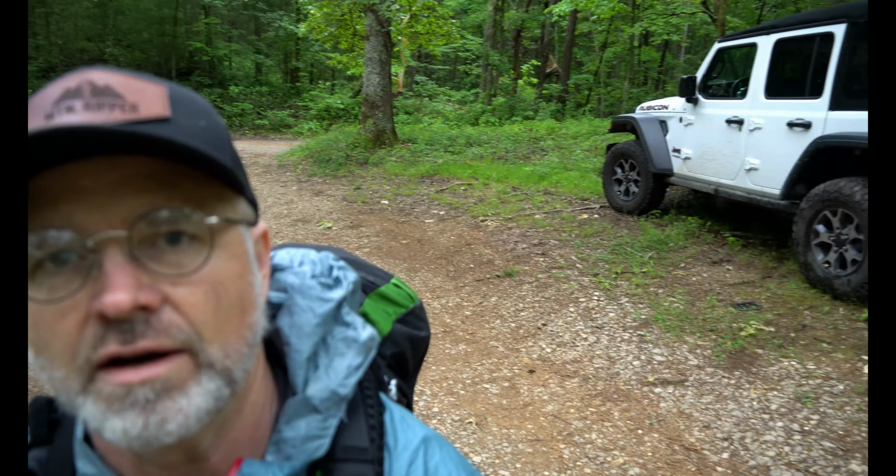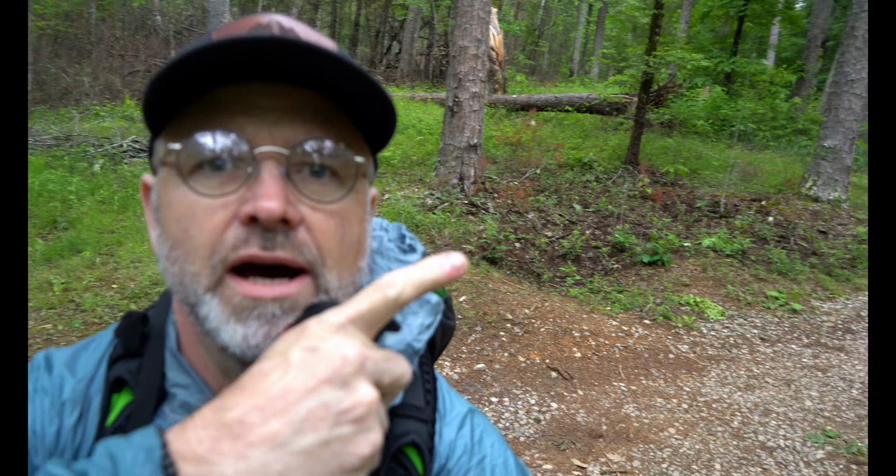Alright, here we are. We're gonna leave the Jeep parked right there. Hope it's still there when we get back. There's no other cars here. A little road goes down over here. You can see down this way behind me. There's a little road that goes down there. Looks like you can camp a little bit. A little camping area. There's Jim.